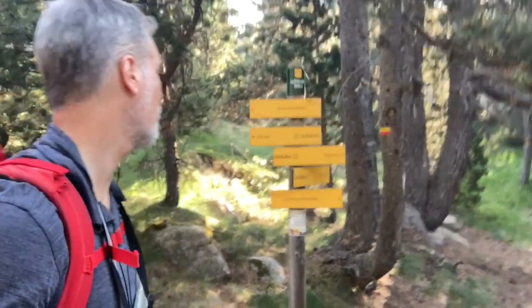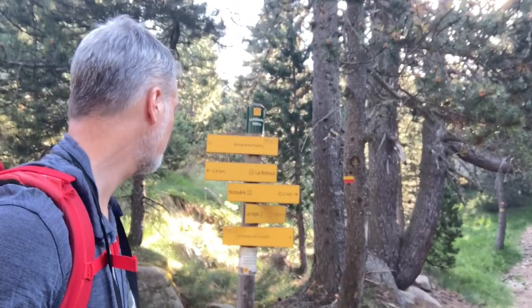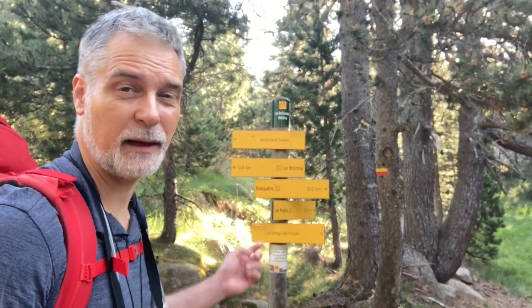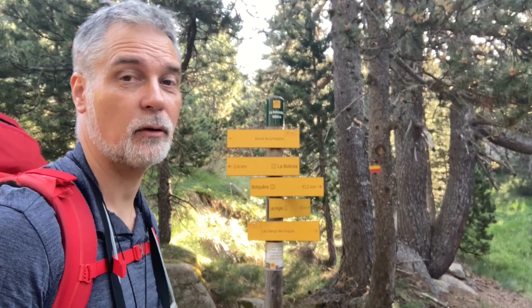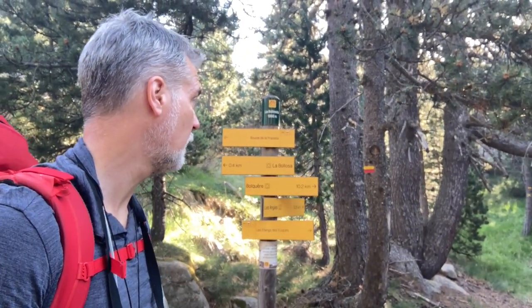So here we are, we're heading up to Les Angles and the Lac d'Aude. We're going to be taking a yellow and red blazed path, which means a Grande Randonnée du Pays. There are Grande Randonnées that crisscross the whole country, and Grande Randonnée du Pays, which are loops in a particular area. We're going to be going up.